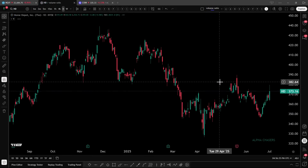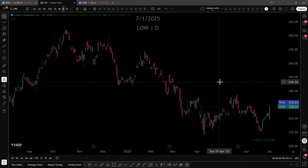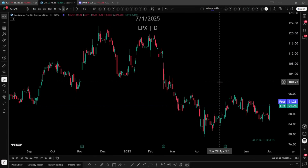They can move. Home Depot started moving. You see Lowe's. And then you're obviously going to see the other names too, like your lumber names. They're going to start ripping, and they're at a huge discount. And they're cash flow positive. If you're going to have more home building, you're going to need that. If you cut rates, home builders are going to go higher. It's not rocket science. It's literally the simplest trade out there, bar none.